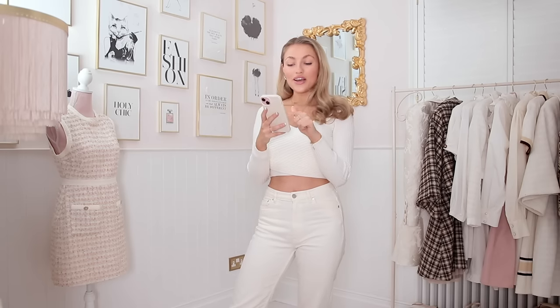You guys know Vanessa, my cousin-in-law and my bestie. She sent me this text like 2 days ago. She said, oh my god, I just tried on those cream jeans from Abercrombie and they were so nice, I had to get them, they're so flattering. And they really really are.